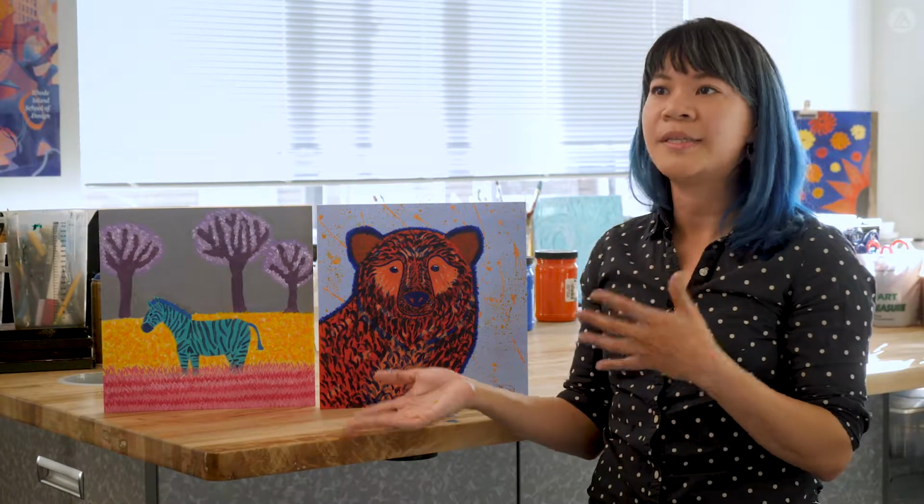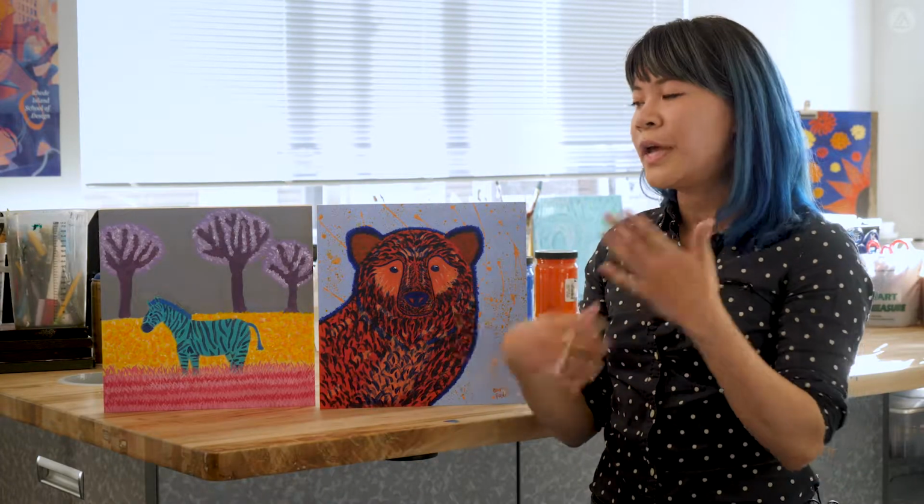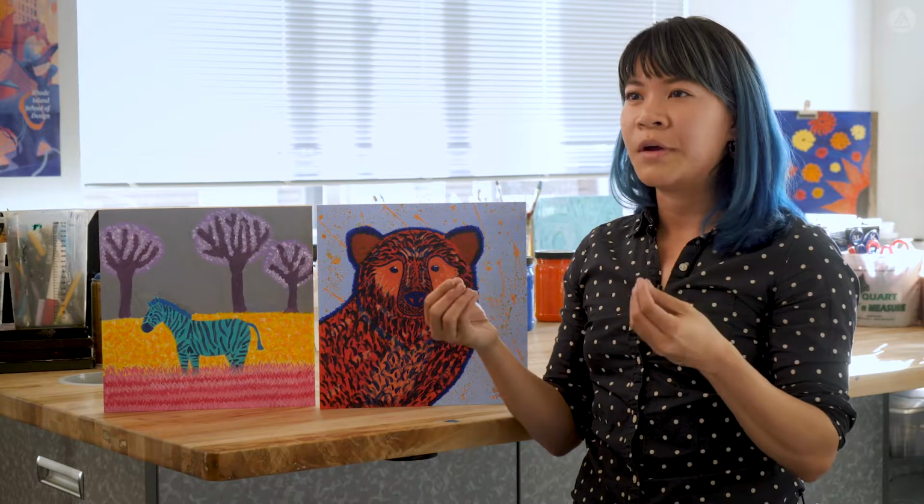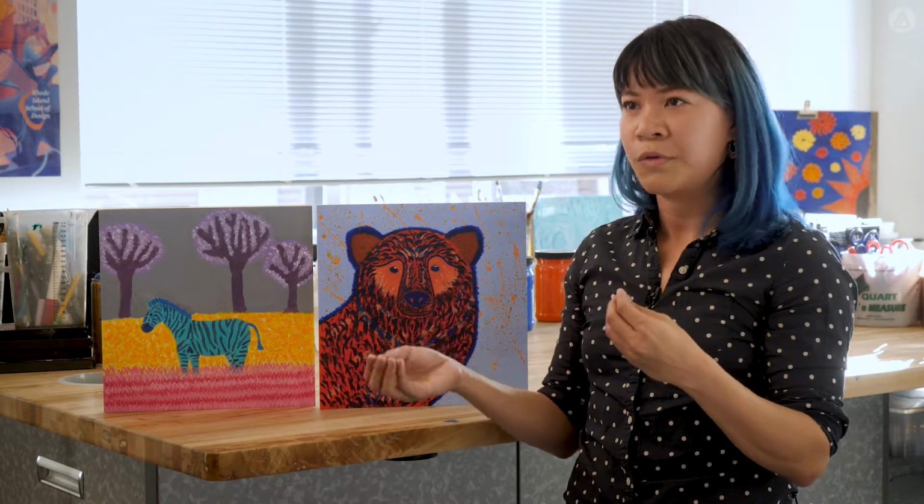They were also required to write an artist statement about the animal they chose and why, and also their struggles throughout the process and their successes. So to add on to the art making, it's also reflecting on the experience of art making and being really aware of how we're learning and what we're learning through the process.